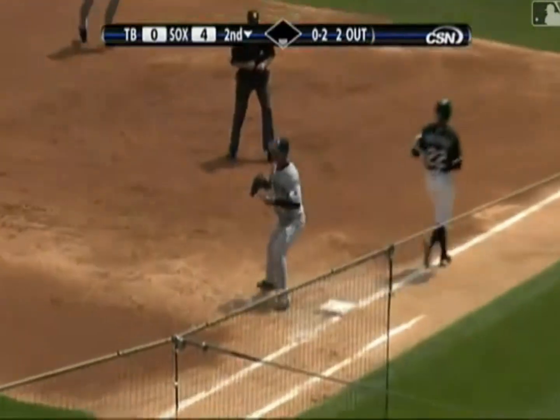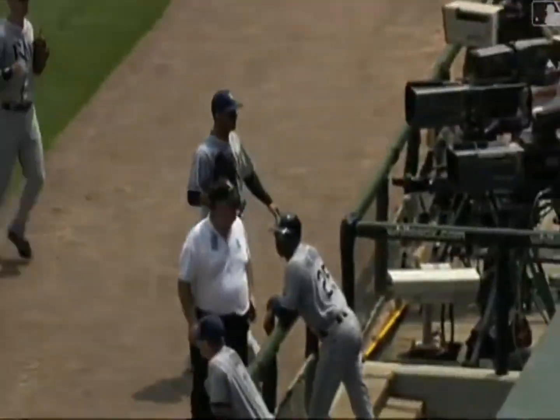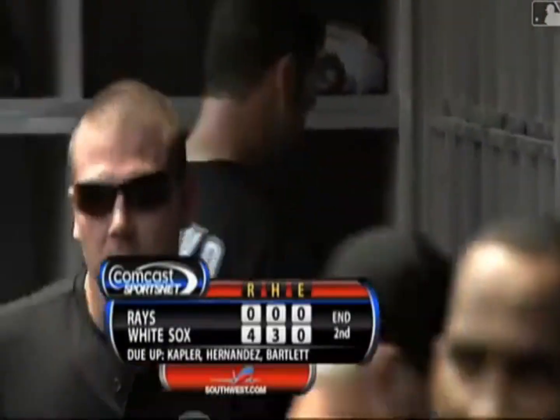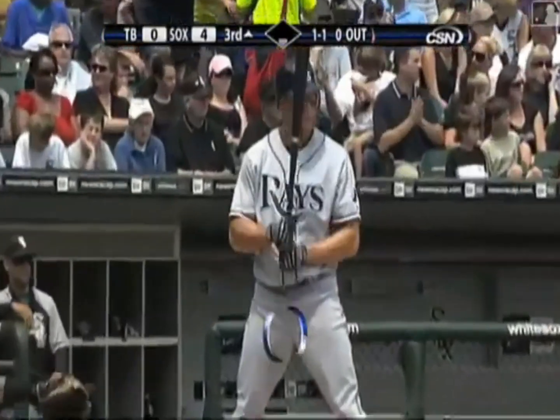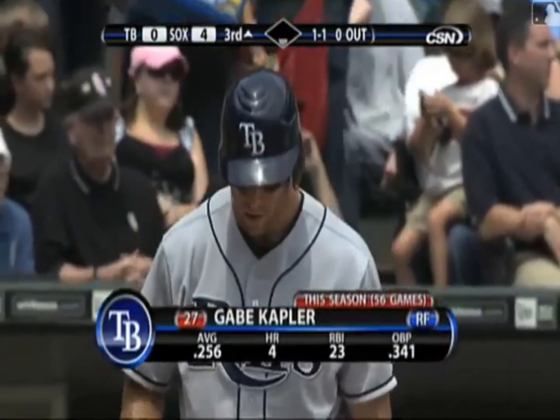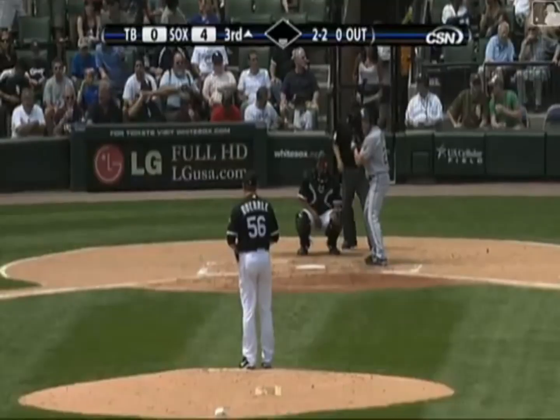Little chopper. But the damage is done. Kazmir loads him up, and Josh Fields unloads him with that grand slam. Sox lead at 4-0. 4 homers, he's driven in 23. Gabe 7 for 32 lifetime off Mr. Buehrle.